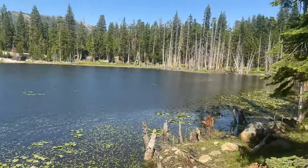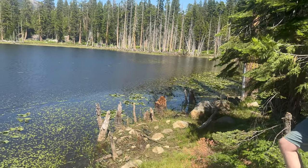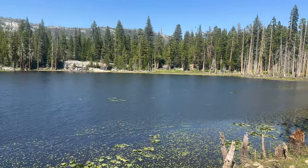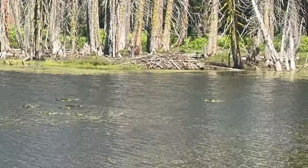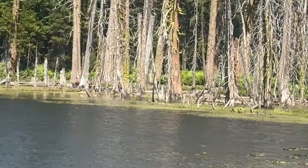It's pretty rad. Beaver dam. That's why the water's so high, I guess. They're damming off the inlets or something in here, or whatever they're doing. Pretty cool though. There's a bunch of beavers living in there, which is really cool.